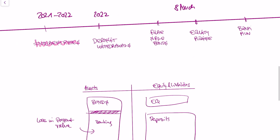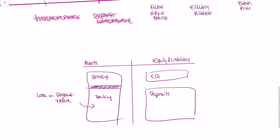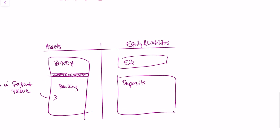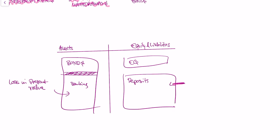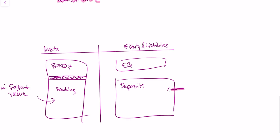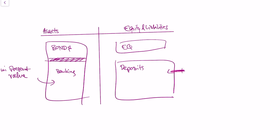Then what happens in the beginning of 2022 is that a lot of the startups have trouble getting funding. Why? Because interest rates are high and they do not want additional funding at those rates. So in order to get money, they use their deposits. A lot of the companies that have their money at Silicon Valley Bank start to withdraw it from their accounts. So the deposits start to shrink.